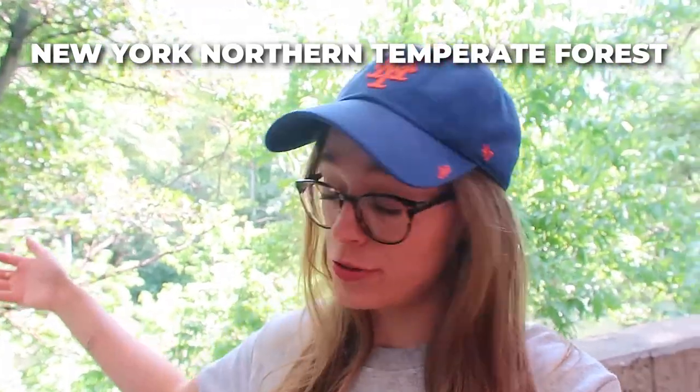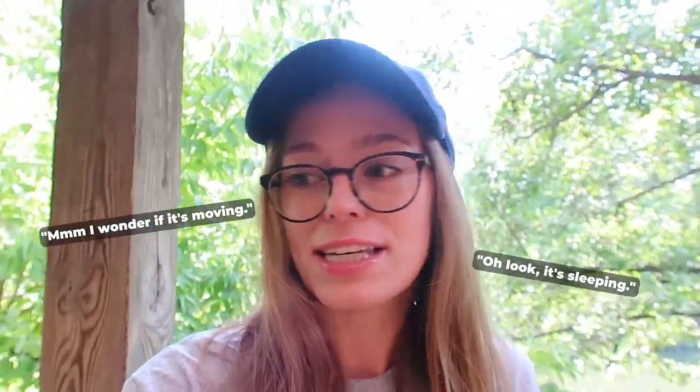York's Northern Temperate Forest. I just wanted to take a second while I'm out here by myself to comment on how much I love that it's a zoo, even though most of the adults are here with children. They become kids themselves, even people who aren't here with kids, but they say stuff that they would never say if they were just by themselves or with other adults in other contexts, like, I wonder if it's moving, or, oh, look, it's sleeping. I just think it's really fun that adults get curious and start acting like kids again.